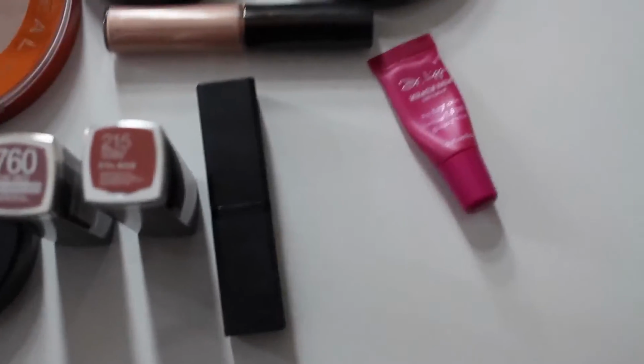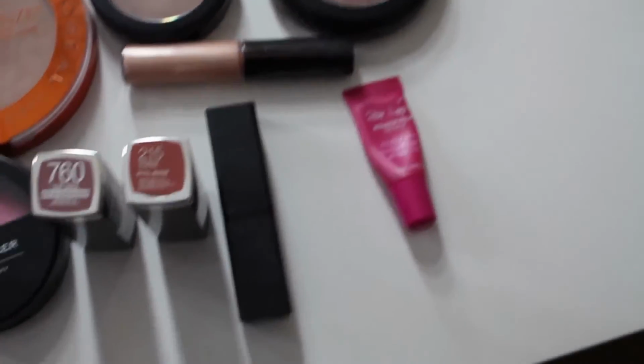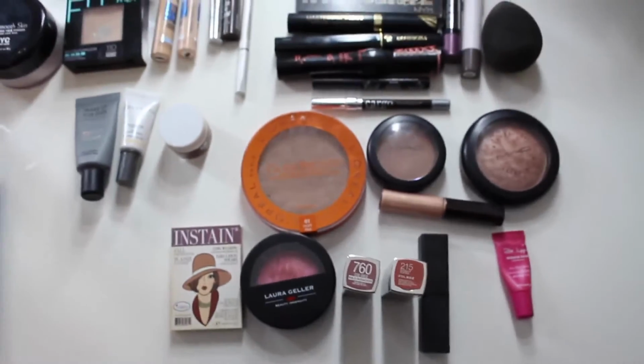This is just the e.l.f. Lip Exfoliator. I don't know why I'm turning it over. You can't really see it. And then the Dr. Lip Miracle Balm. So I'm keeping all these items in the Everyday Makeup drawer.